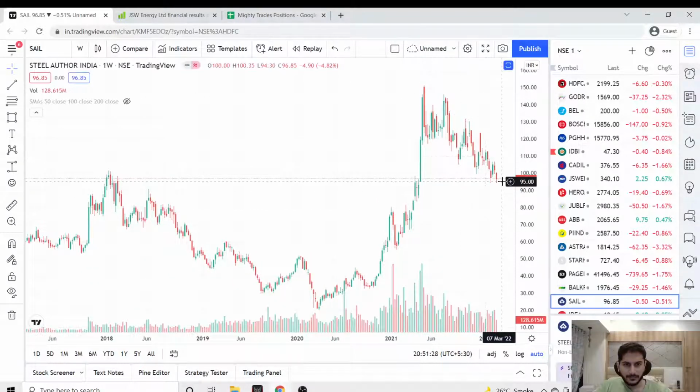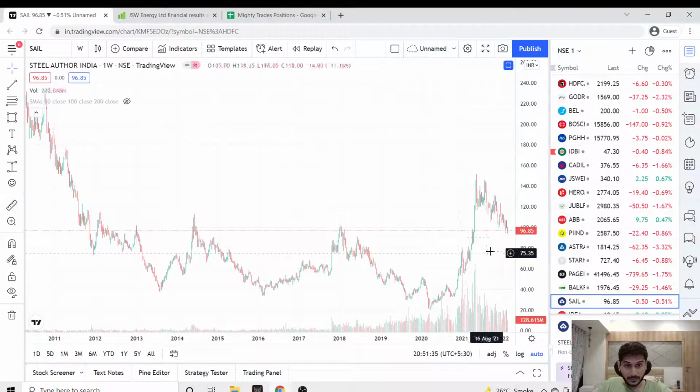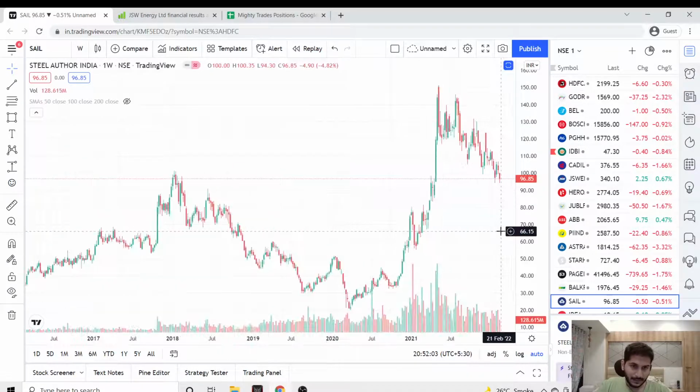Sail has been in a correction phase since May 21, and it's currently at a very, very strong support. I mean, this zone should act as a very strong support from here, because it has consolidated under this zone for a better part of 10 years, right? This price has been a resistance since December 2011. So multiple times it tried to cross the zone, but every time it fell back, and finally it broke out from here, and now it is retesting its support zone.